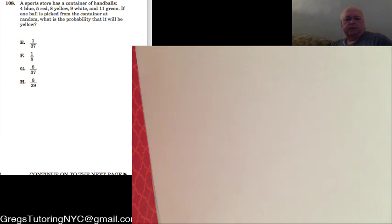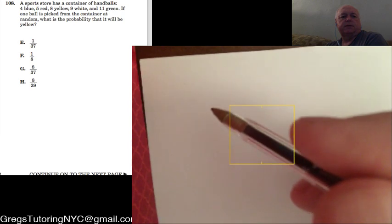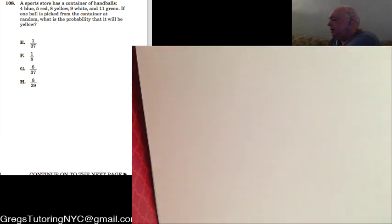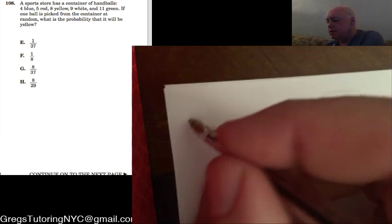All right, so let's jump into 108. A sports store has a container of handballs: 4 blue, 5 red, 8 yellow, 9 white, and 11 green. So normally I would start tallying these up over here. I'm not sure what the question is yet. So if one ball is picked from the container at random, what is the probability that it will be yellow? Yeah, so we are going to do a tally. It's a nice long list this time. Normally it's 3 or 4.